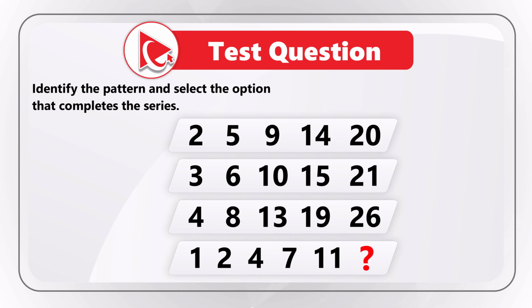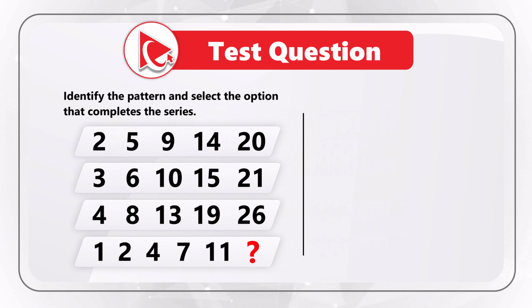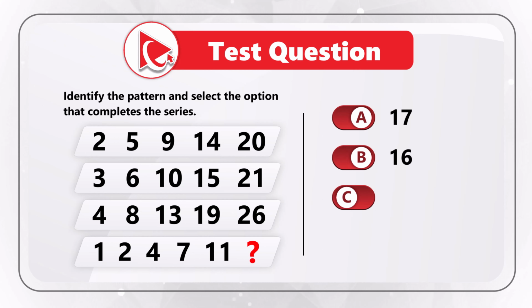And last but not least, the fourth row has the series of numbers 1, 2, 4, 7, 11, and then comes the missing number. You need to detect the pattern and select the missing number out of 4 possible choices. Choice A, 17, choice B, 16, choice C, 23, and last but not least, choice D, 18. Take a close look to see if you can come up with the solution.